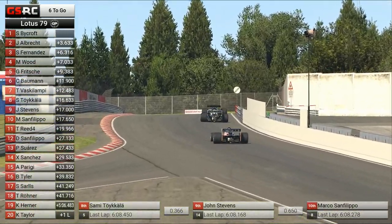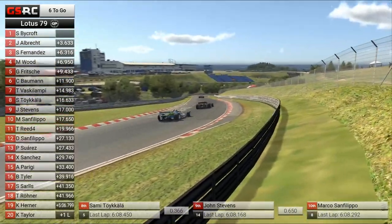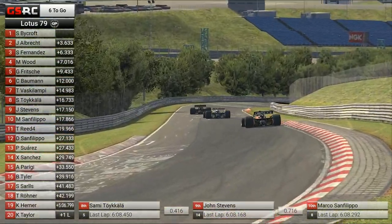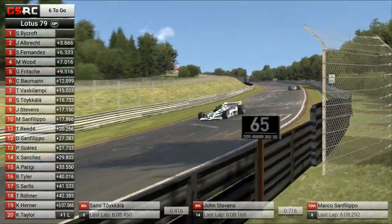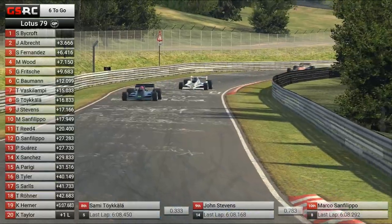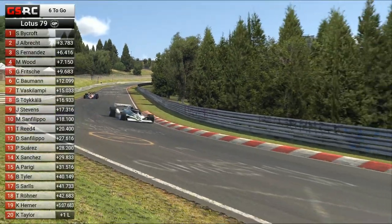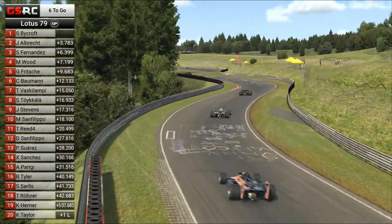Yeah, Steve Bycroft 3.6 seconds ahead of Albrecht now. He's really got this place nailed, hasn't he, Joe? So he's got it down for sure. So no overtake amongst these three, but they've lost touch with Vascalampi. It was only 2/10 gained that Sammy Toikala was able to run him down.